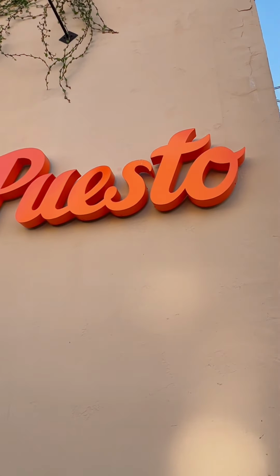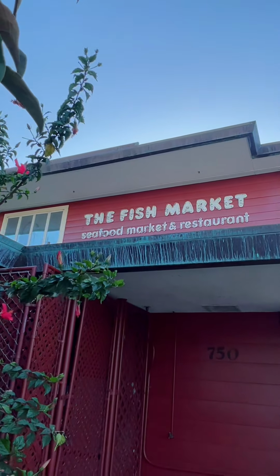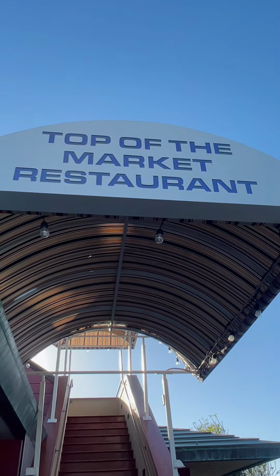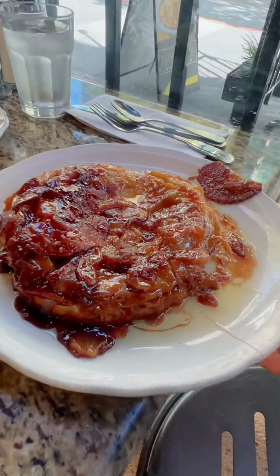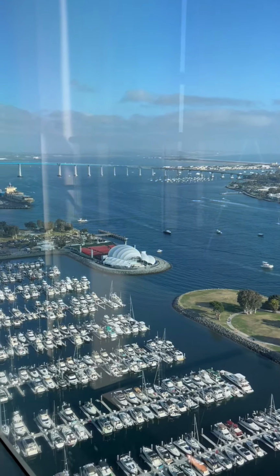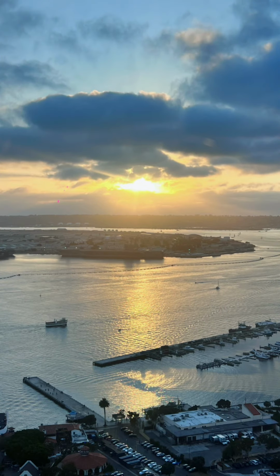Along with the restaurants at the headquarters, some other spots worth checking out include the Fish Market, Top of the Market, Lion's Share, Richard Walker's for its famous apple pancake, which is worth the calories. And unlike any other penthouse bar in San Diego, the Top of the Hyatt sits on the bay's edge, capturing one-of-a-kind sunsets.